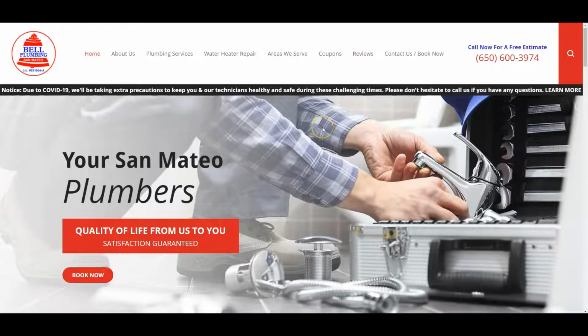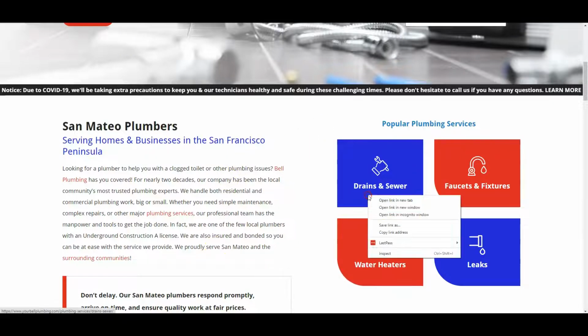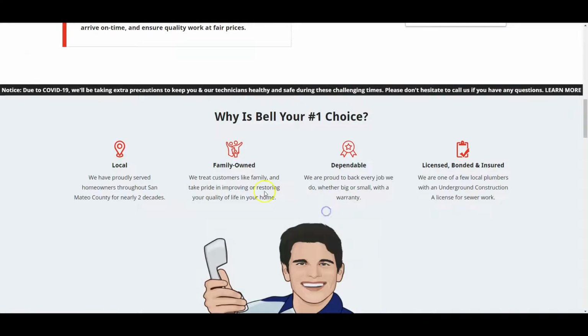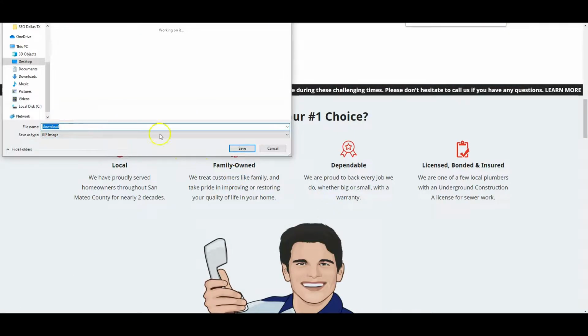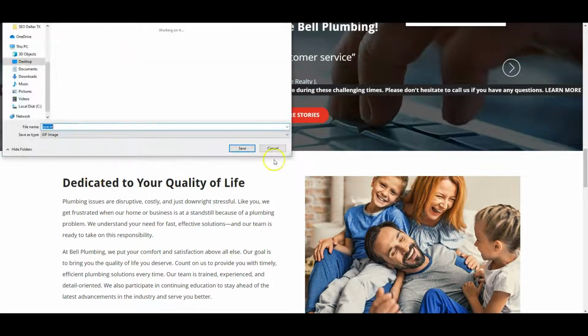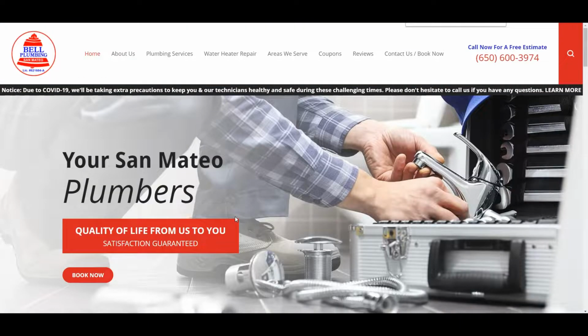Also, you want to have exact keyword matches in your text. So Plumber San Mateo, you don't have that anywhere here. So you're going to want to have that somewhere on your site as well. And also whatever your images are saved as does count as content. So if we go see here, save image as, instead of download, you could save this as Plumber San Mateo. It'll help you rank for that. Same with this one, you can save that as San Mateo Plumbers, something like that. So that's tip number 1.